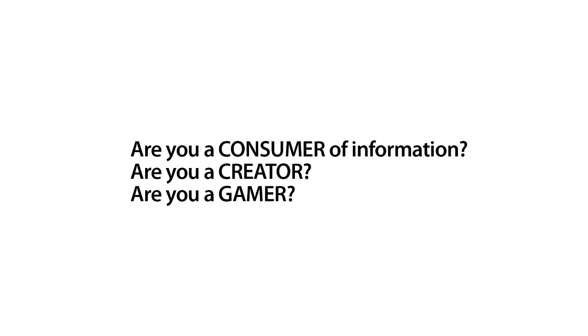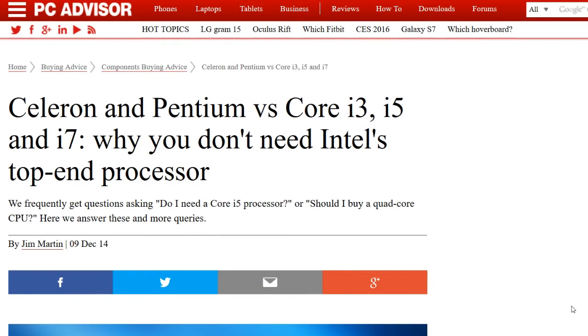A consumer means someone who just reads things, who reads emails and does web research before buying products or services. That is a consumer of data, meaning you're just downloading what other people have created for you. And that's what most people do. For the consumer of data, you really don't need as much processing power or as serious a device as someone who is creating things for the internet, creating graphic design or videos or audio production.